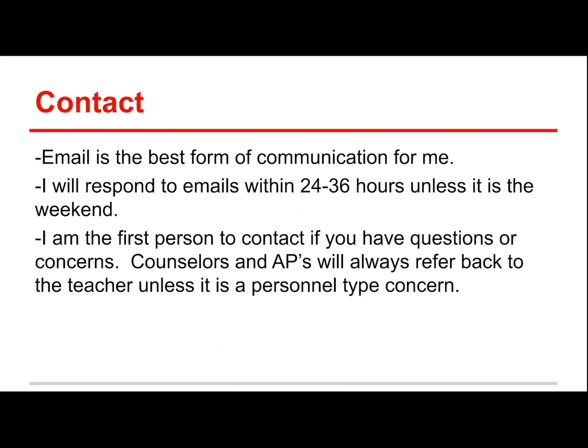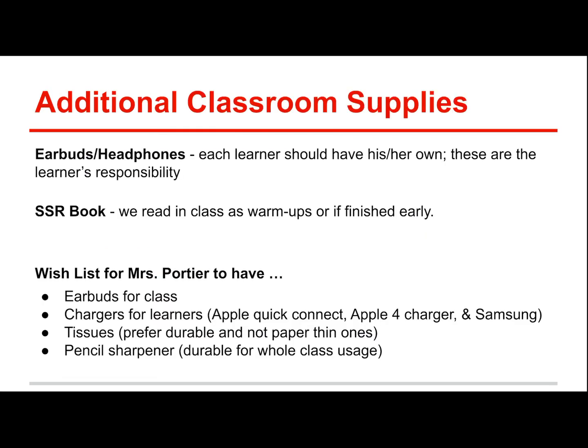Email is the best way to contact me. I will respond within 24 to 36 hours. If there's concerns with your child's placement or the progress that your child's making, please contact me first. The counselors and the APs do always refer back to me unless there is something else of a bigger concern. So I look forward to hearing from you.